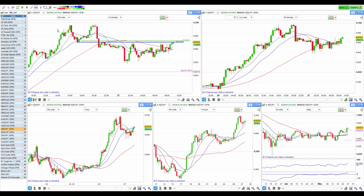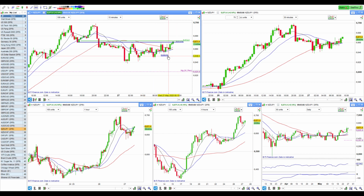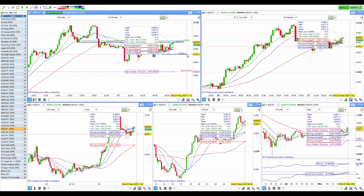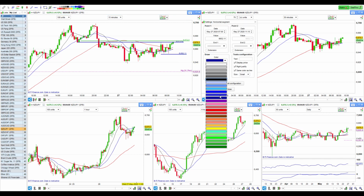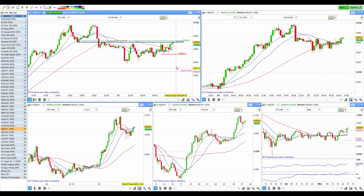Then my stop loss. There's a couple of different places I can legitimately put my stop loss: below this swing low, below this swing low. These are all very valid turning points. I'm going to keep mine relatively tight, so my stop loss is going to be below this most recent swing low. I'm going to highlight that in red as my stop loss.